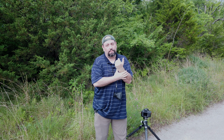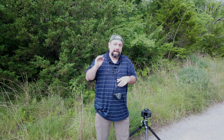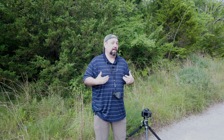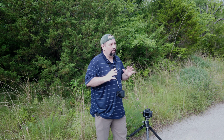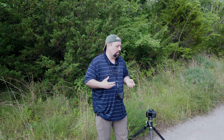So here we are at the third and most likely final composition, because I'm starting to hear the thunder rolling in from the west. So I'm probably gonna have to pack it in and head back down the trail and get in the car and head home before I get poured on. I do have a rain jacket just in case. So I don't know, maybe I'll walk around a little bit longer, but that thunder is getting closer and closer.